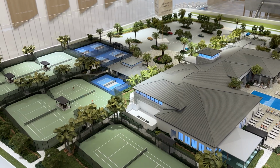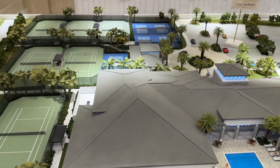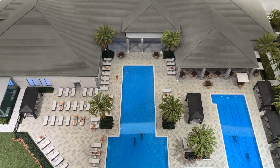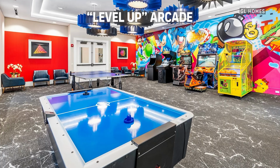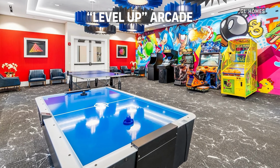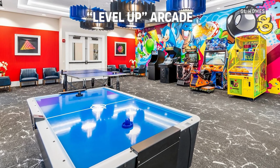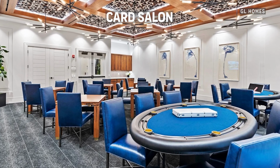The resort-style pools offer aqua fitness classes, swim classes, poolside events, and pool parties. There's an indoor multi-sport complex with basketball games and tournaments, and they also have volleyball there. There's a Level Up arcade and kids play zone with ping pong, arcade games, a play area, and air hockey, which is awesome. They have a card salon for card clubs and card tournaments.